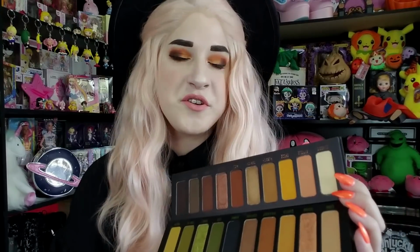Let me see if I can do this. So you can see some similarities going on here. If you already have the Gemini palette, you probably don't need the Rust one. The Gemini is a little bit more subdued. It's a little bit deeper. You can see these orangey, marigold shades in the Gemini palette. It's a little bit less bright, a little bit less intense.